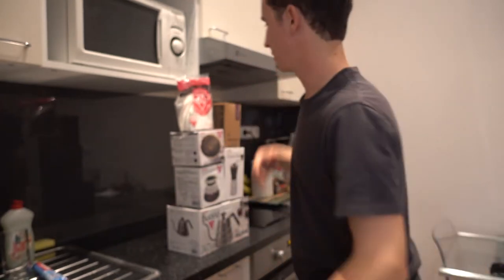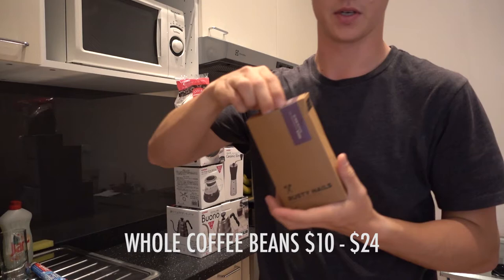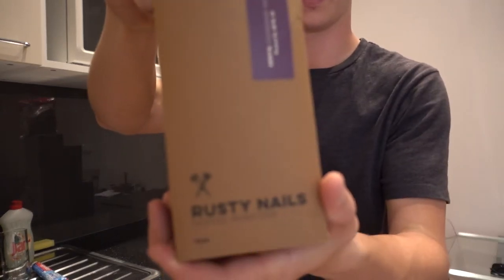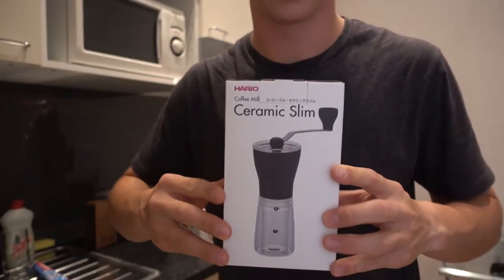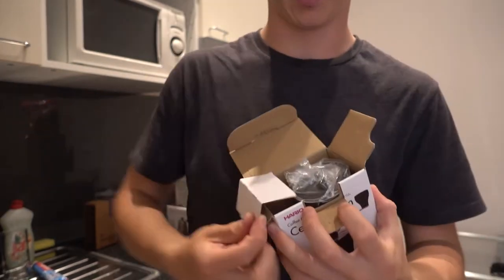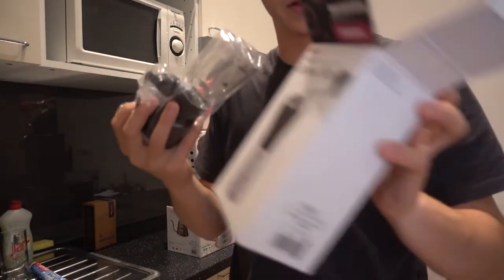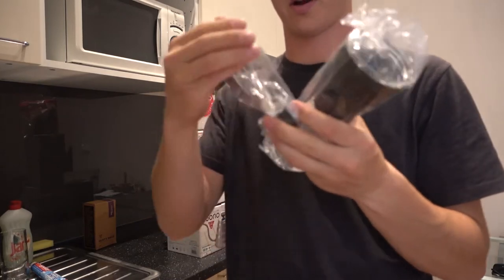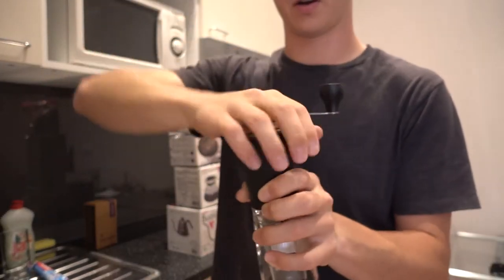Breaking down the coffee setup. Most important thing, beans. This one comes in a box. It's called Rusty Nails. Oh, it smells good. Second most important thing is a burr grinder. You can get them electric, but they're more expensive and bigger. This is good for travel. And it just snaps on like that. And you grind your coffee.